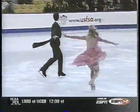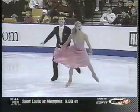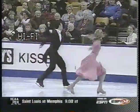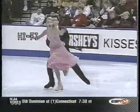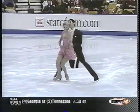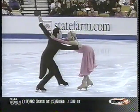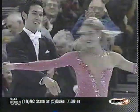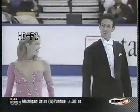Great unison in this twizzle sequence. You can really see the difficulty. And yet they're able to maintain their speed. These two are very musical and delightful to watch. They're in for the long haul. They're very devoted to the sport. You can really see that in their performance here.